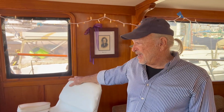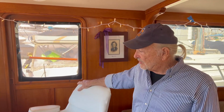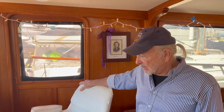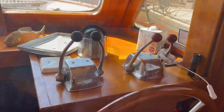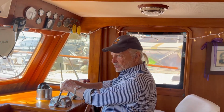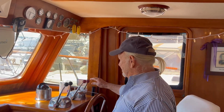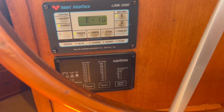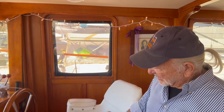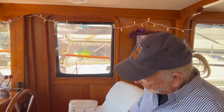Well, this is the helm, and pretty interesting. It's very basic. It's about 45 years old, so there's not anything very modern about it. It has 2 engines. The engines on the port side are the transmissions, and these are the throttles. The lights that are bouncing all around right now down below, we don't know what that is. But I've studied it, and it doesn't hurt anything.